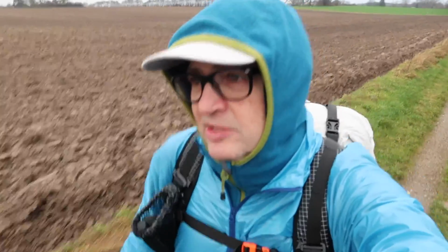I'm on trail again. This time I'm walking on a little trail from Borup to Køge, just south of Copenhagen, and it's called the Køge Å Stien, or the Køge Stream Path. So I've just left Borup train station, and I'm walking parallel to the train tracks at the moment.